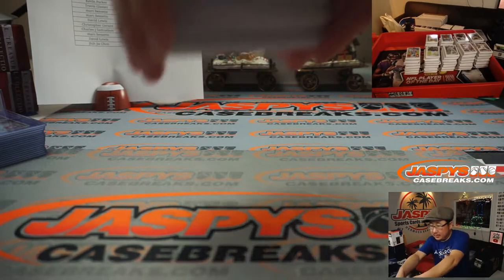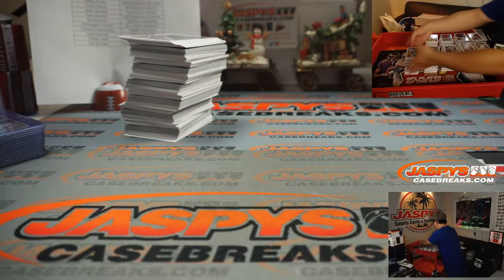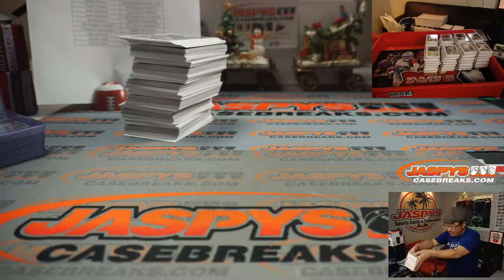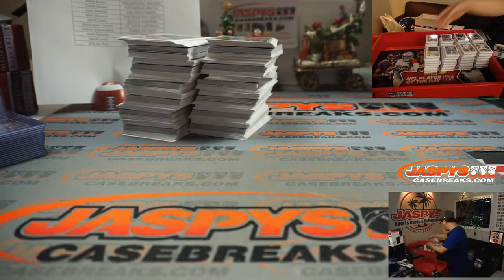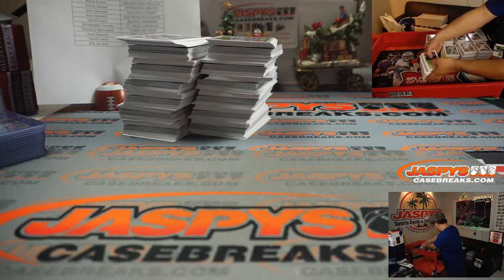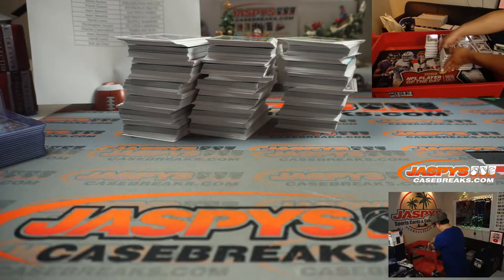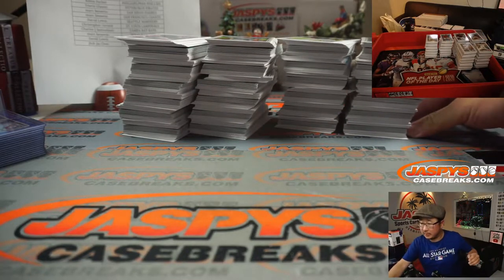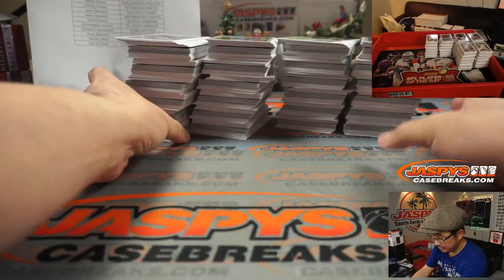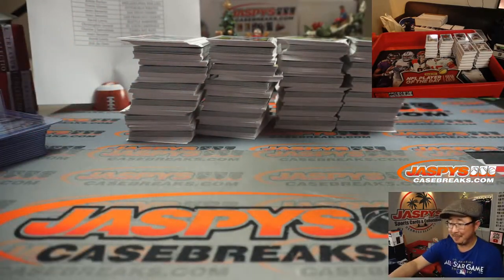Here's a box. Here's a box. And those are half boxes, so that makes a box. Here's another box. Another box right here. Big thanks to Sean for pack stacking. All of this makes this break go by a little bit faster, folks. All right, here's another two boxes right here. Another three autographs, another six in this group.